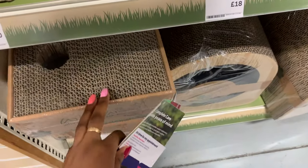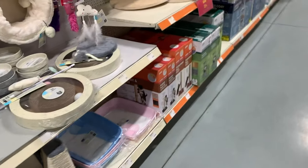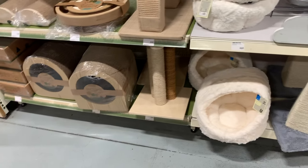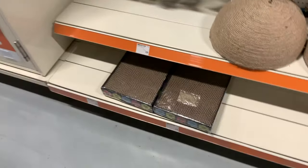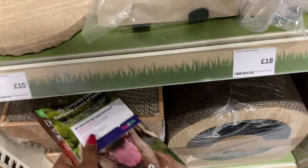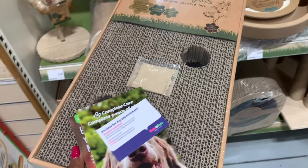Let's see. Yeah, let's have a look. I want to get him a flat scratcher because I've got that one and I've got this one, but I want to get a bigger sort of one that's cardboard. Maybe I'll get this one. £8. Okay, so this one is £8, and how much is that one? £9, but that comes with the balls and stuff. Yeah, this is £9 and it's a lot bigger, so I think I'll get this one.